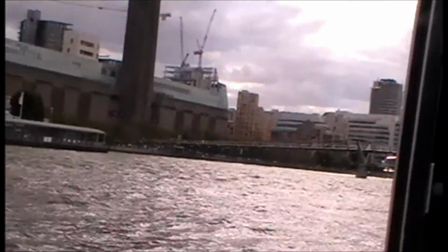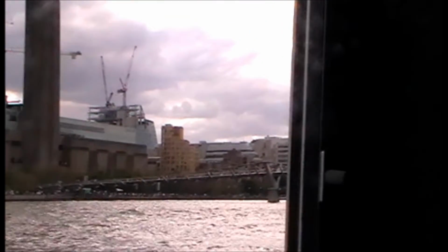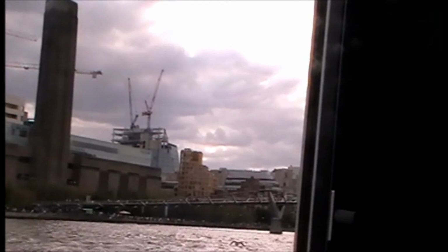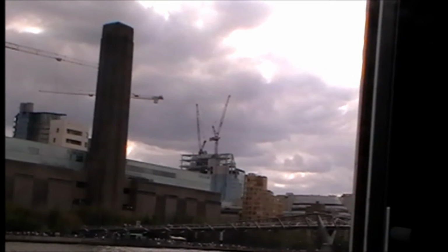The bridge in front of us, this footbridge, the Millennium Bridge is the official name, but we call it the Wobbly Bridge. The reason being, it opened for the Millennium, and it had to be shut on the same weekend. Didn't even make 2 days.